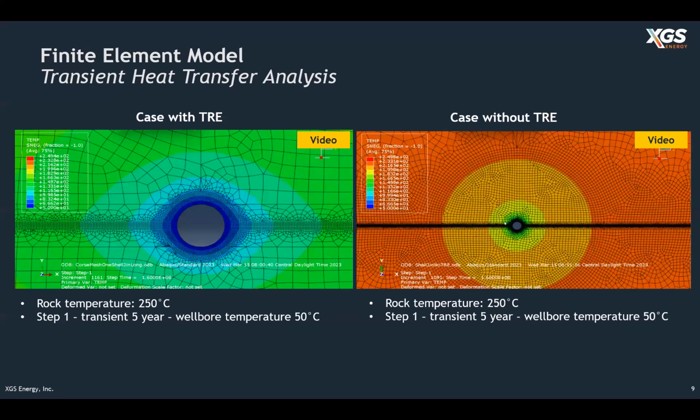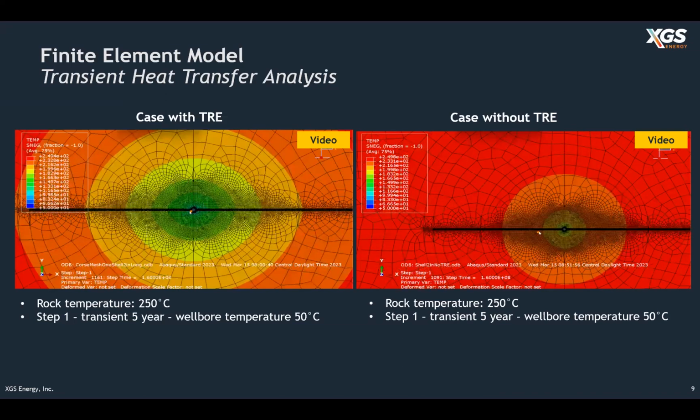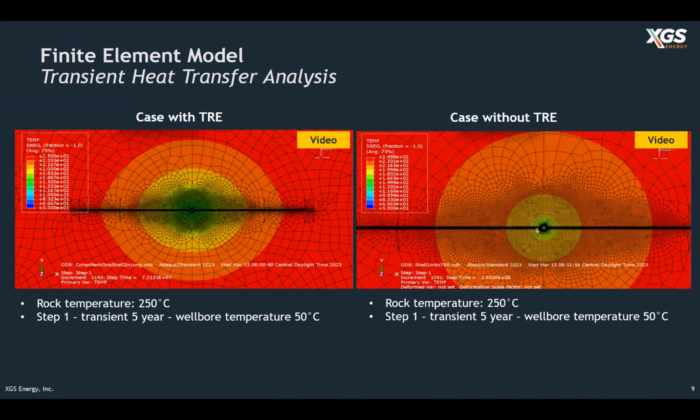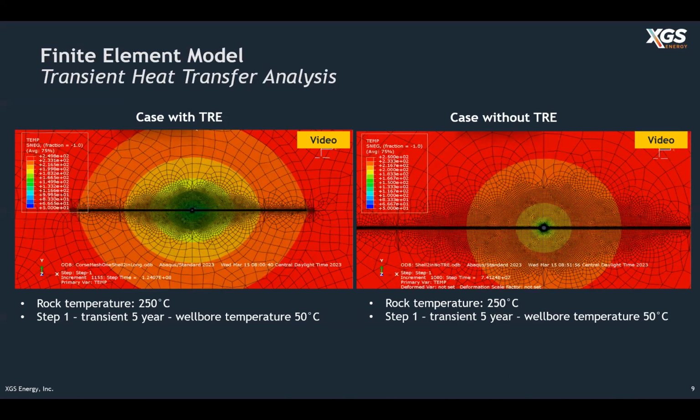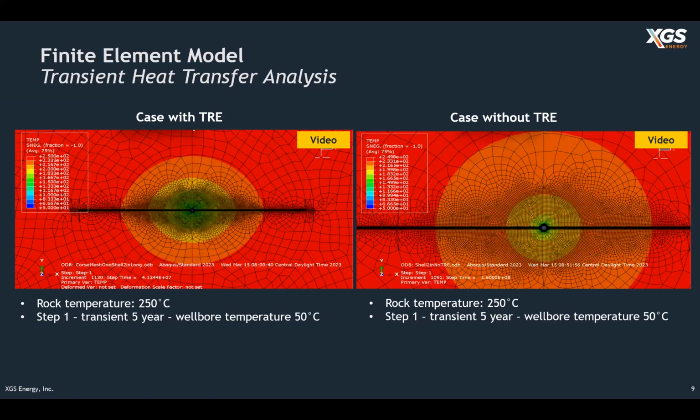This drainage mechanism is very important for us to know how far we need to go from the wellbore and how to place it at different depths and different temperature gradients. So this is a very important topic for us: to simulate the heat transfer with time and see how we need to place and design our TRE material for the subsurface.